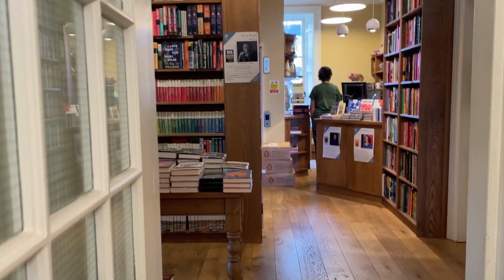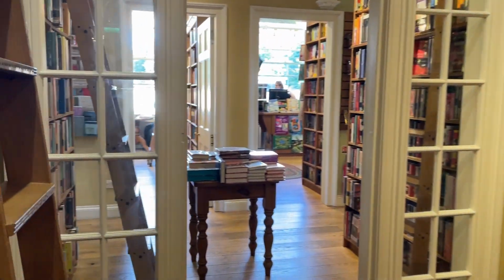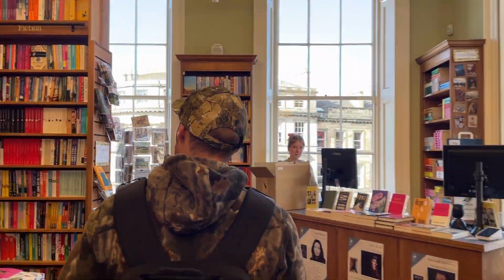Then if we go upstairs, it truly feels like an endless maze of different rooms containing different types of books for you to explore, all interconnected through passages and doors.